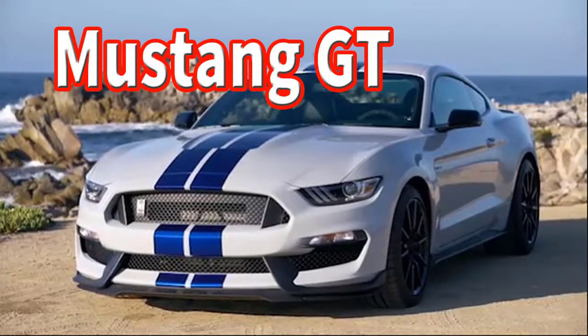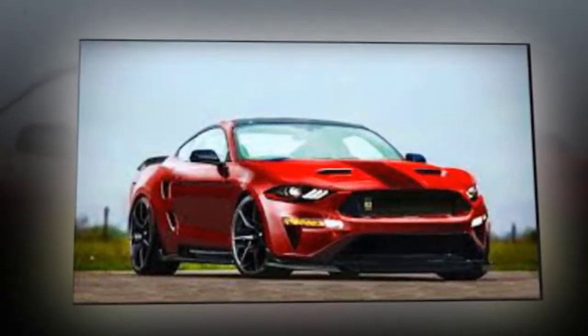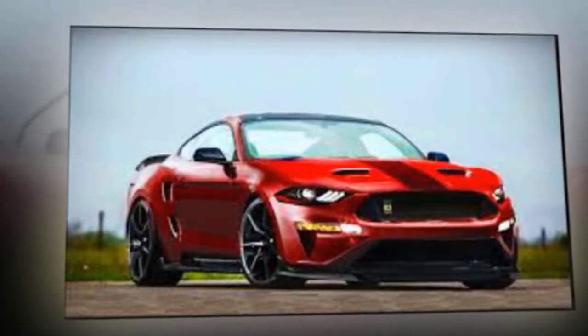2020 Ford Mustang GT500, 2020 Ford Mustang GT Convertible, 2020 Ford Mustang GT Premium, new cars buy.